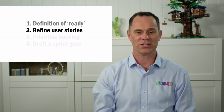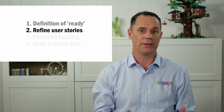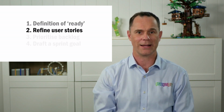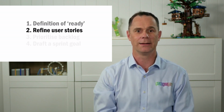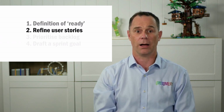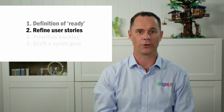I recommend just-in-time requirements elaboration, which means that we elaborate the highest priority requirements just a sprint or two in advance of sprint planning. Don't refine all your requirements months in advance, because your effort is wasted if priorities change. On the other hand, don't wait until sprint planning to start refining stories either.